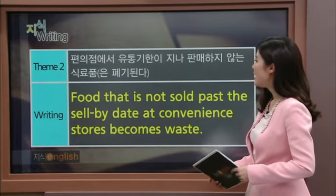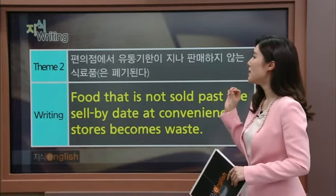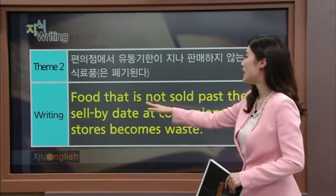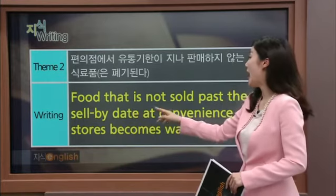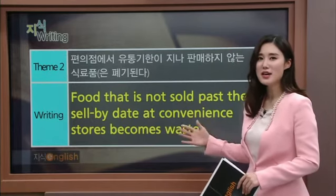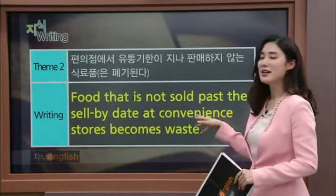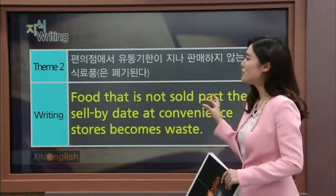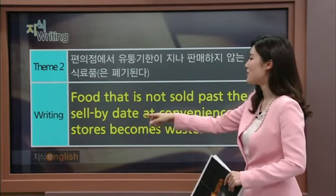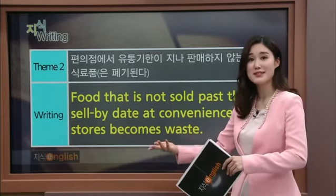Okay. So, 편의점에서 유통기한이 지나 판매하지 않는 식료품은 폐기된다. Food, 자, food를 이제 꾸며주는 절이 나옵니다. That is not sold past the sell-by date at convenience stores. 폐기된다. Becomes waste. 자, 이렇게 생각하면 정말 쉽게 생각하게 되는 것 같아요. 왜냐하면 이 문장 자체가 되게 길지만 이 food를 꾸며주는 절이 길어서 그래요. That is not sold past the sell-by date at convenience stores. 이게 전체 다 food로 꾸며주니까 사실 이 문장은 food becomes waste입니다.